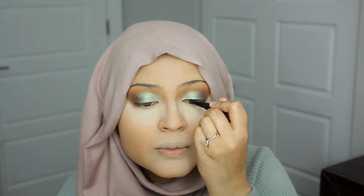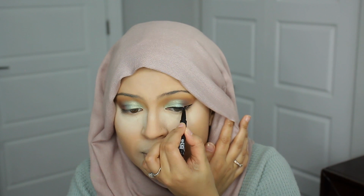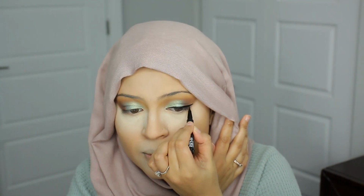So while the setting powder is setting in place and doing its thing, I want to add some eyeliner to the look. So I have here the Makeup Forever Aqua Resist Graphic Pen. This is a 24-hour waterproof eyeliner. I've actually never used this, but I'm excited to try it today. So we're just going to add a nice wing to the eyes. All right, eyeliner is on.